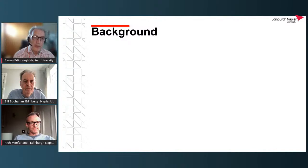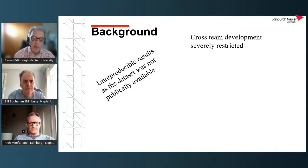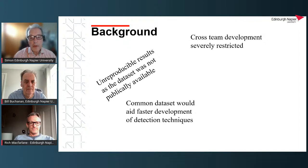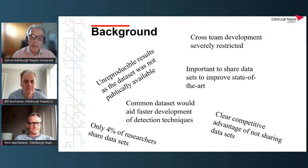So during our research, we came across many situations where we found solutions that people had developed, but it was very difficult, if not impossible, for us to reproduce their findings and also analyze how they've worked, basically because the data sets that they've used were not publicly available. And because of this, it was very difficult to validate the findings of these papers.